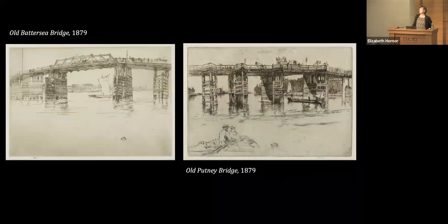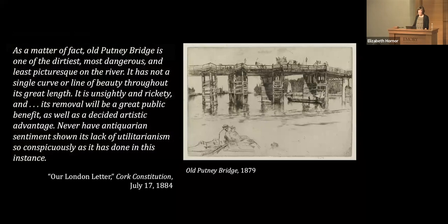It was even older and ricketier than Old Battersea Bridge, and Whistler had not paid a lot of attention to it in the past. But beginning in 1864, people were talking about replacing this bridge, which was the oldest wooden bridge on the Thames. And so he could be pretty sure that it would not be around for much longer, and he wanted to appeal to the people who loved the history of the Thames and loved this vanishing landscape. So he created this view.